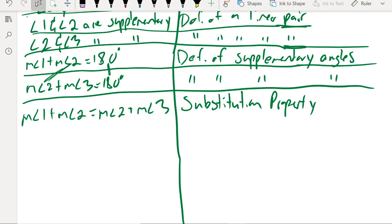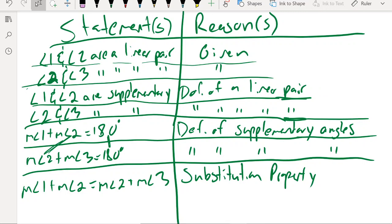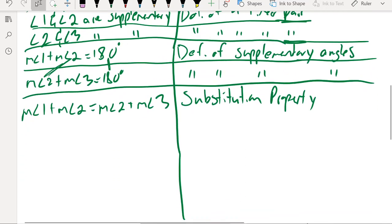So substitution property, and so far we've used 3 different kinds of reasons. We've got given, 2 givens, 4 definitions so far, and then a property. Okay, so there's actually 3 types of reasons that we've used so far, and there's only 2 other kinds of reasons that you can use, and we'll get into those in a second. But now the next thing I want to do, and it's normally not the usual thing to actually show the math in the proof, but I want you to see what's going on here.